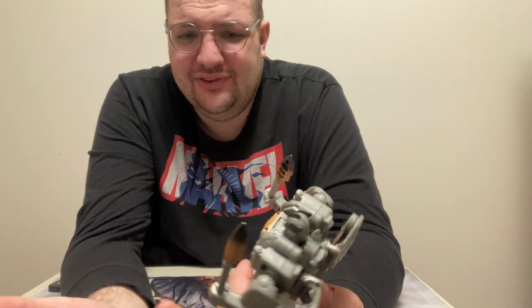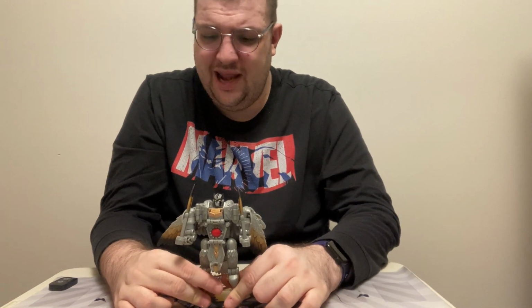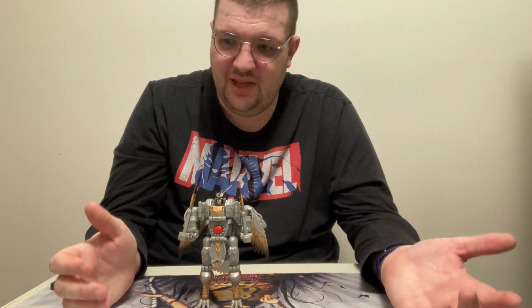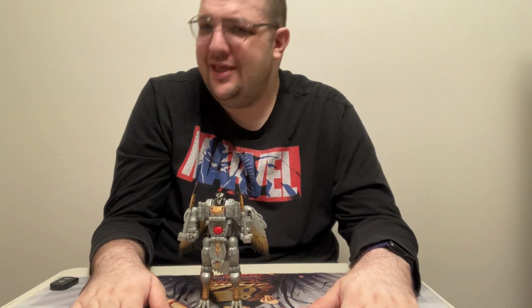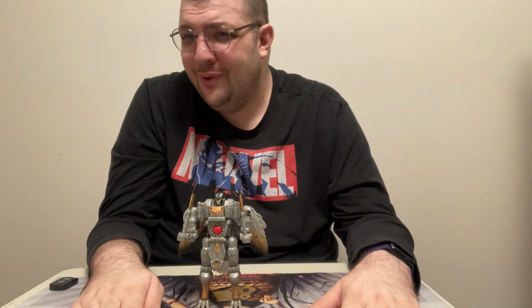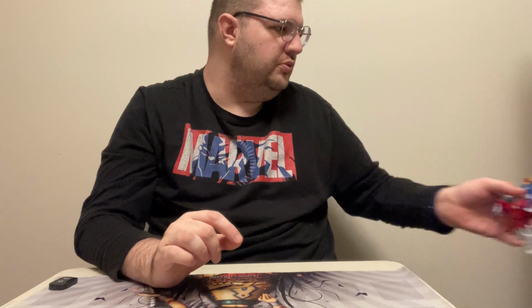Yeah, I honestly don't have many complaints about this guy. He's just a really faithful adaptation of both the character and the toy, and it just makes me happy as a fan of Beast Wars, and it makes me even happier that we're getting Fuse Wars in 2024. Yeah, fantastic figure. Number 9, Legacy Silverbolt. We come to number 8.